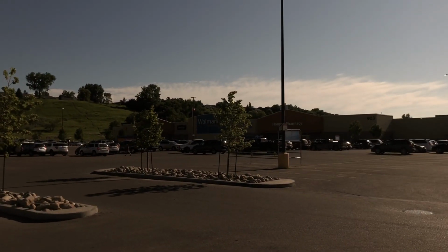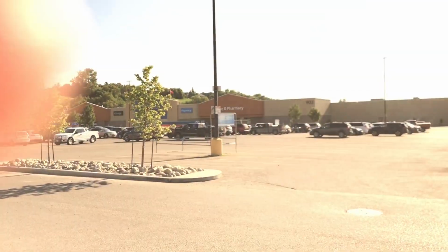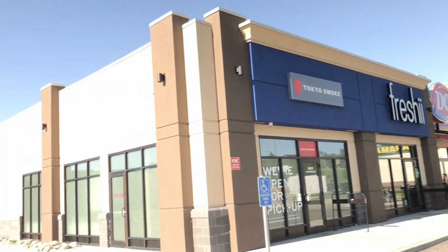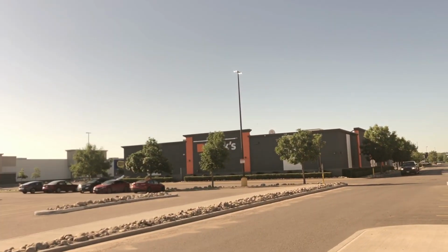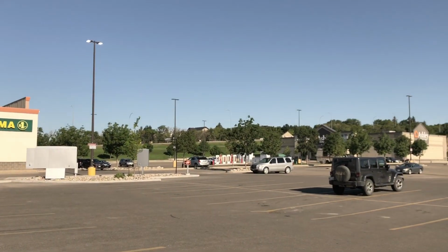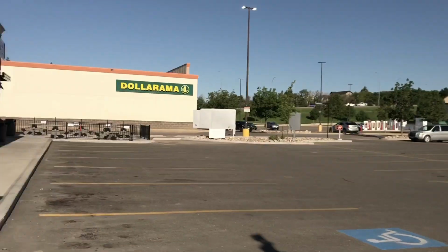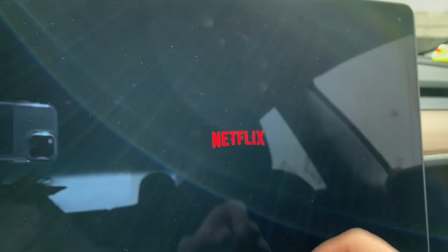Superchargers are located in very convenient spots. I don't know if you guys can see, but there's Walmart right there. There's Dollarama right there. There's Freshie. So you can walk around, you can do whatever you want. There's Best Buy right there. So it's in a strip mall, and the supercharger is right there. So you can do a lot of things whenever you're supercharging. Also, if you don't want to walk around and stretch your legs, you can also stay in the car and watch Netflix.